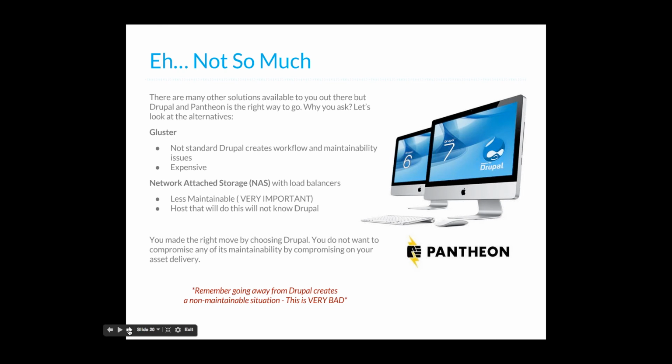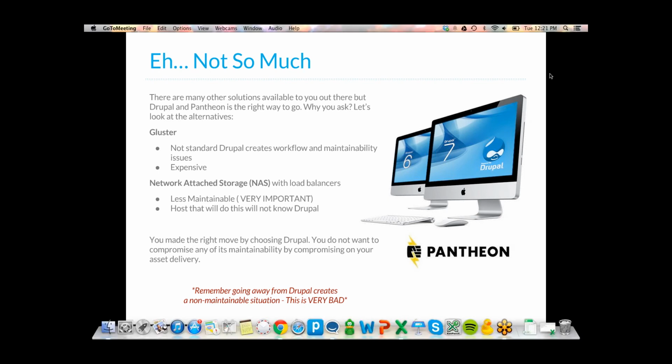Good advice. Let's get into some of the examples, Tony, that we talked about before, which I think are really pertinent to what we're talking about today. There are a lot of solutions that are available out there to the public, but now that we've chosen Drupal and Pantheon, and that we've determined that's the right way to go, why is that? I mean, there are a lot of alternatives, as I said. You've got Gluster and NAS. So why is it the right choice? What is it that we need to understand that's important for us to realize that this is the right way to go?